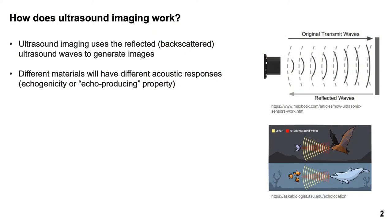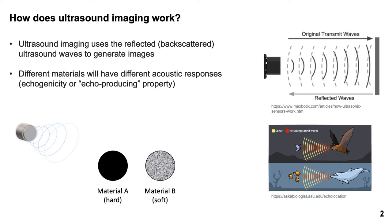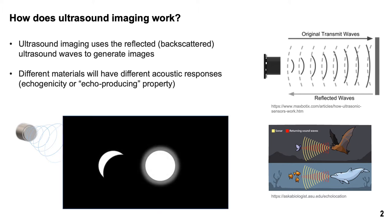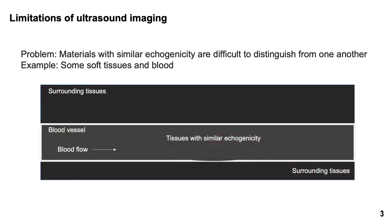So how does ultrasound imaging work? Ultrasound imaging uses reflected or backscattered ultrasound waves to generate images in a similar way as animals use echolocation. Many different materials will have different acoustic responses, or echogenicity, or echo-producing property, and hence they will appear differently in ultrasound images. One problem with this imaging technique is that sometimes regions of the body may have similar echogenicities, making it difficult to distinguish features from one another. An example is blood and some soft tissues.